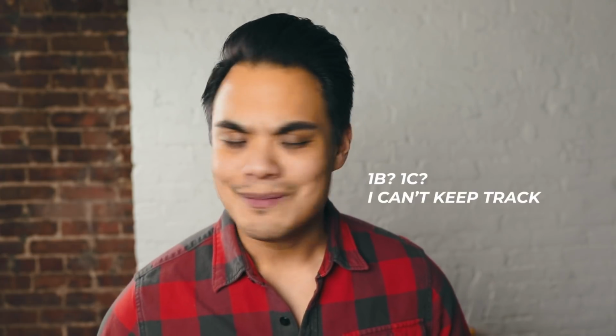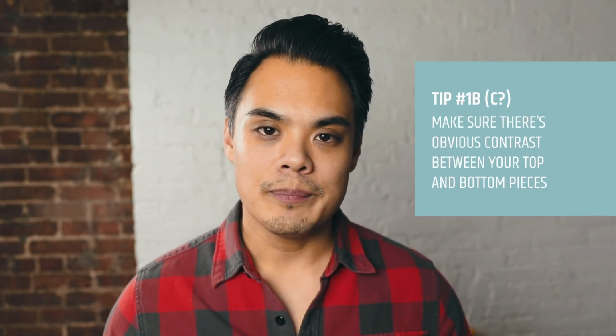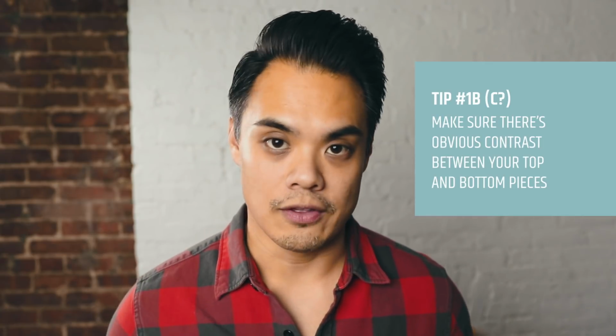Okay, tip 1C, really quick. Sorry, I didn't mean to have many tips, but tip 1C, I said this word contrast a few times. Contrast essentially means the difference in color value between one piece of clothing and the other. For example, you don't want to wear a khaki shirt with khaki pants of the same exact color value or the same shade, because then you look like one amorphous blob of khaki, which you never want to look like.